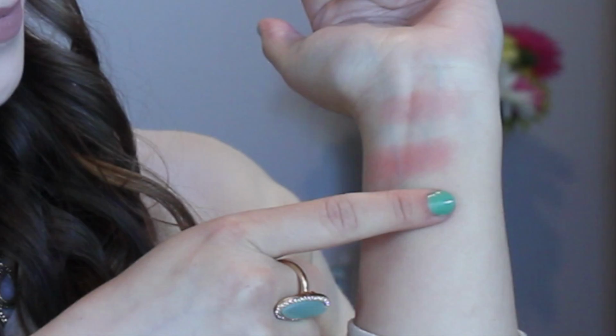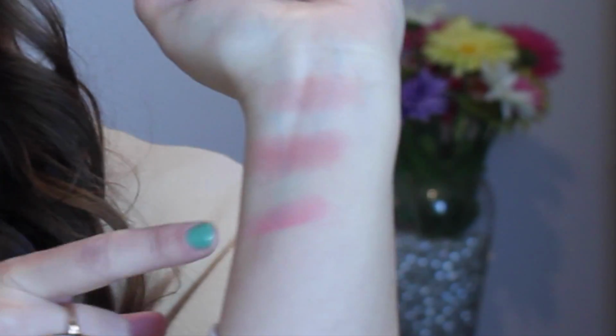The other one I want to talk about is the theBalm In-Stain blush in Argyle. I have it in this palette here. And these are pigmented. I think they're maybe not my most pigmented blush, but they have the staying power of the most pigmented blush. So hours later, they're the most pigmented. I mean, it's serious and it's a really nice blush.